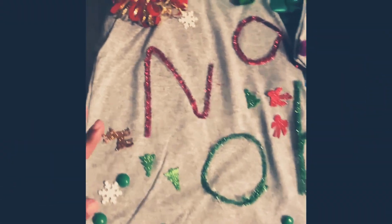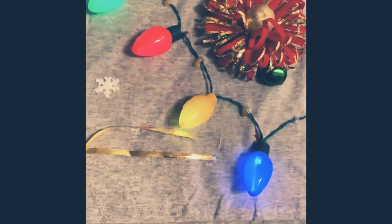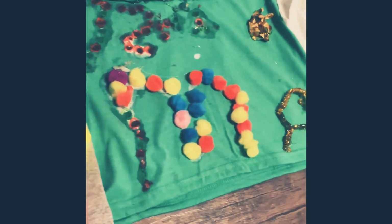All right, guys, so we're back. As you can see, this is Noah's shirt with the help of Mom. This is Darnell's shirt. The money shirt. And the vest shirt.